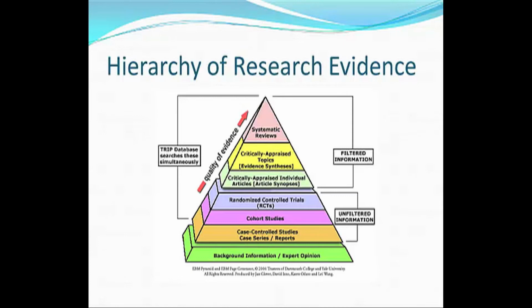You say, well, pravastatin and simvastatin have been used, and we know they lower cholesterol and they lower mortality. You say, but what if someone has slightly elevated liver functions, they're over 50 and they're African American and they work in coal mines in West Virginia? Is there a study about that? No. There's not a study about that.